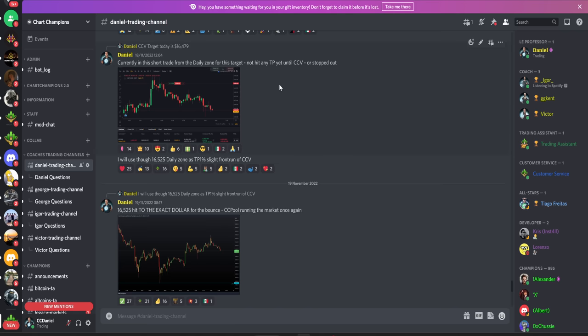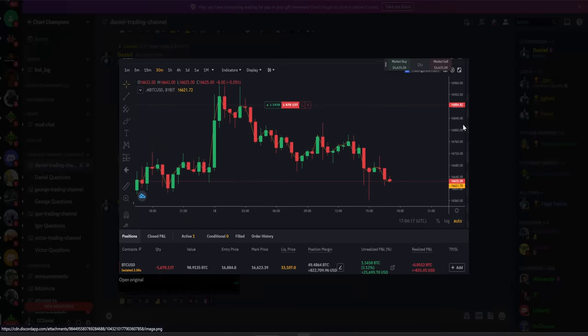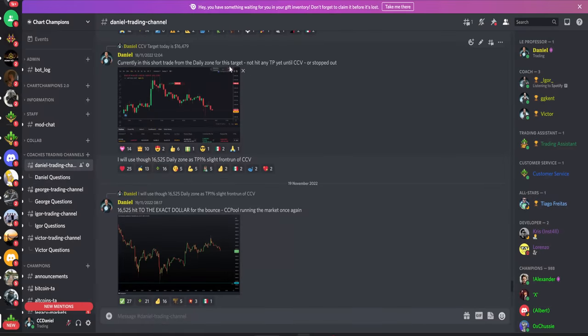I tell my team really simply in Discord, I'm currently in this short trade. I'm looking for lower and my target, which is not yet hit, is the CCB. Earlier in the day, we were given the CCB target. And I think this is what people love. They love the confidence that I have in my trades.